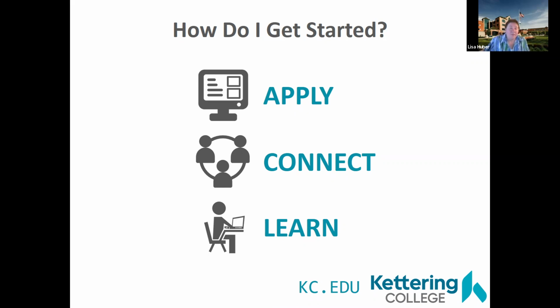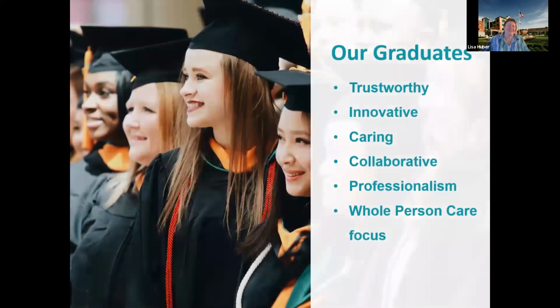Canvas is the name of our learning management system that we use online. It's similar to Blackboard or some of those other things that you might be familiar with if you're familiar with any of the learning management systems. And you just start learning right from where you are, at the time that you want to. Many of our courses are asynchronous, meaning that you don't have to be on at a certain time. You can just sign on and do your coursework when it's convenient for you.